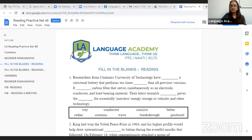Okay, let's discuss. 2 minutes are over. Anybody left to post the answer? Okay, so the answers for this one are: researchers from Chalmers University of Technology have dashed a structural battery. So we'll have V3, third form of verb. Let's see how many third forms we have, conducted and produced.